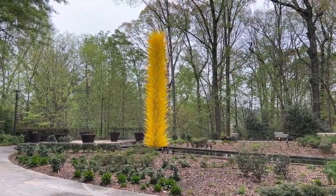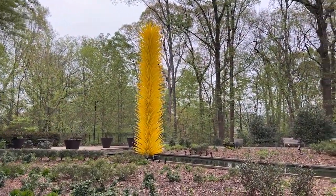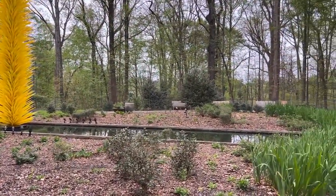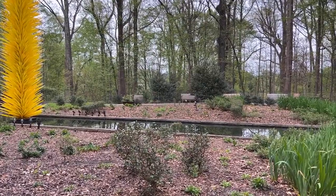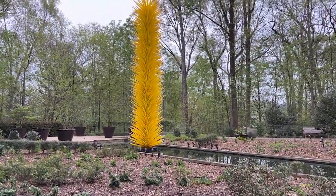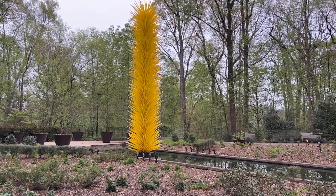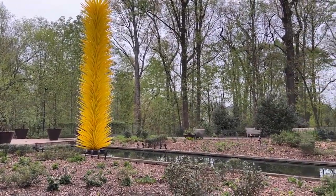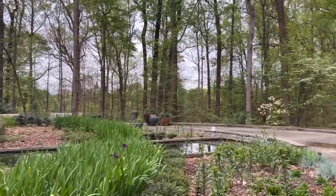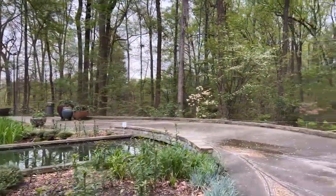Here's a closer look at the glass sculpture that we were talking about a little while ago. And there's a water feature so that at night you can see it reflected really well in the water. When they had the old sculpture there, it was like a neon light-up type thing. It wasn't my favorite, but you could see the lights reflected in the water. But this is, in my opinion, a much prettier piece.